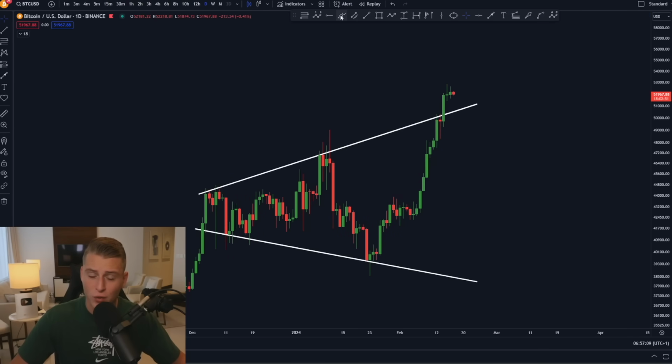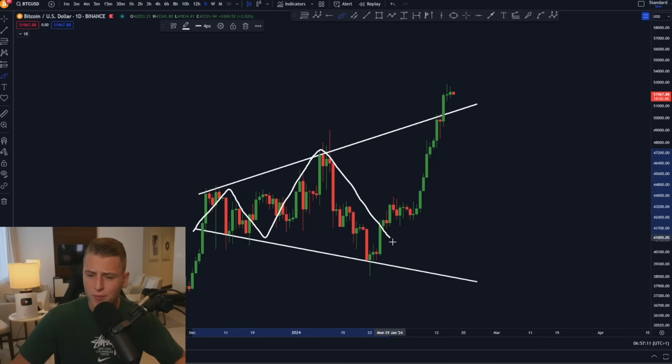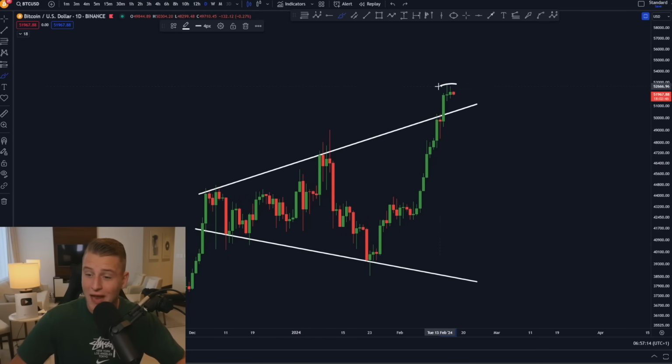But going further in towards the content, we do also know Bitcoin broke out of the bullish megaphone pattern, and so far we've not seen a retest yet. But if we potentially see a retest, this would also be a potential opportunity for Bitcoin to head higher.